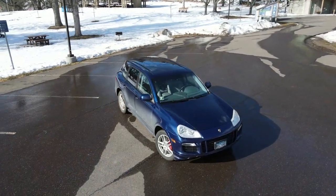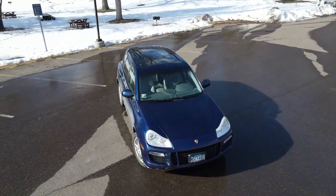We've owned several SUVs as well. This is the most fun one I've ever owned in my life. Well, it's a performance car in disguise. Like we said, it's got 405 horsepower.